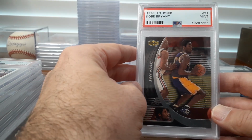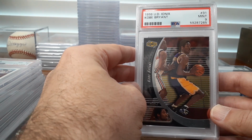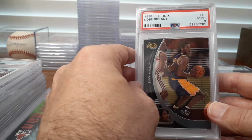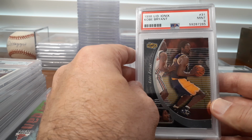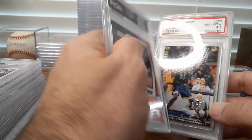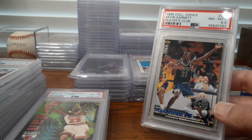One Kobe card, same bundle that I did the Jeters and that Jordan Z-Force. So I was able to get this slightly over $10, which I really am a big fan of the Ionics. And you get it in the Mint 9. Not bad. Not bad at all.